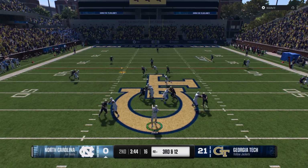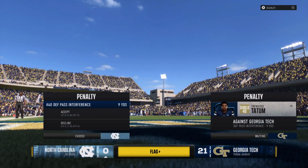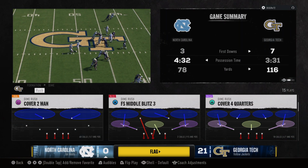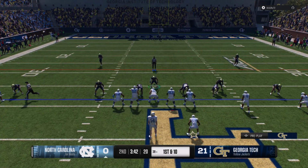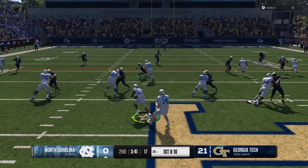Johnson wants to throw it. He can't make the grab. It's incomplete, but there is a flag, and I believe this is going to be pass interference. And the defender was just way too handsy on that last play. You could see all the contact as the ball was in the air. He simply can't do it, and the referee's caught it. He'll try it again.